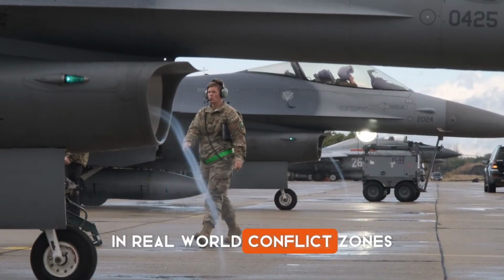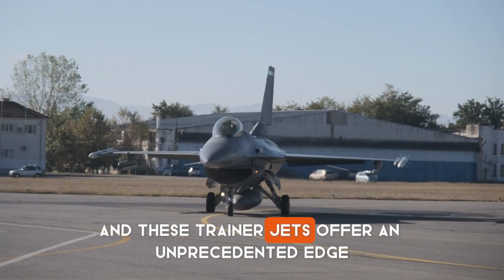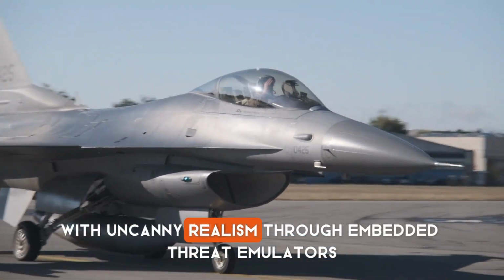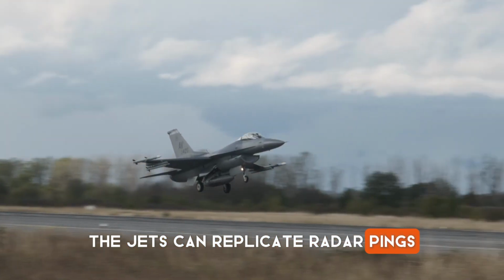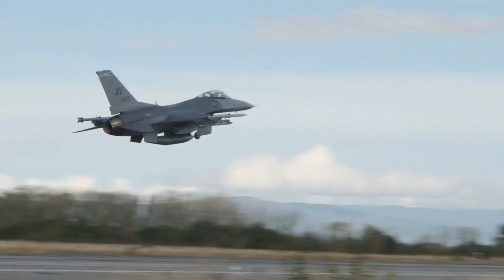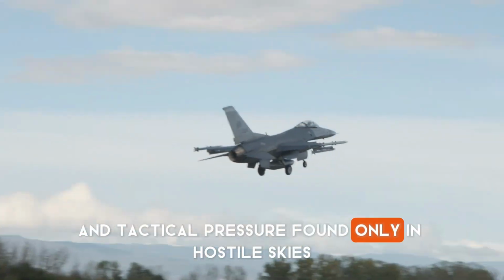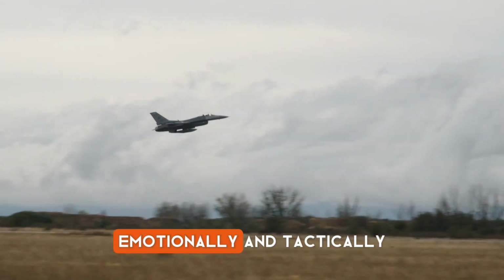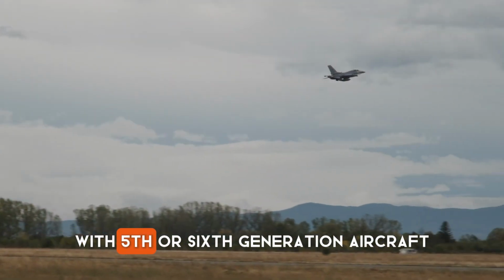In real-world conflict zones, the margin for error is razor-thin, and these trainer jets offer an unprecedented edge by simulating high-threat environments with uncanny realism. Through embedded threat emulators, the jets can replicate radar pings, missile lock warnings, and even multi-band electronic warfare signals, conditioning pilots to operate under the kind of psychological and tactical pressure found only in hostile skies.